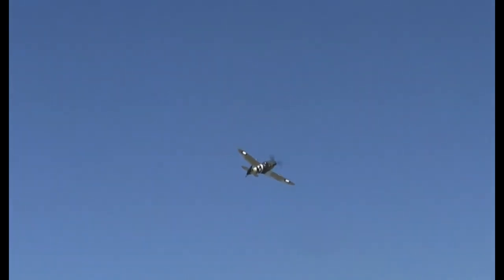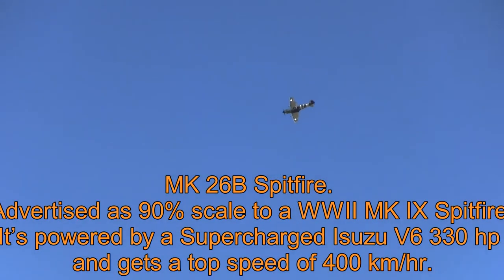So this is a local guy that's up, Keith Russell is his name. He keeps this up at White Gum Valley Airfield. It's an 80% Mark 24 Spitfire, Supermarine. What's this? Powered by a V6 Nissan motor, supercharged, and it's capable of 440 kilometres an hour.